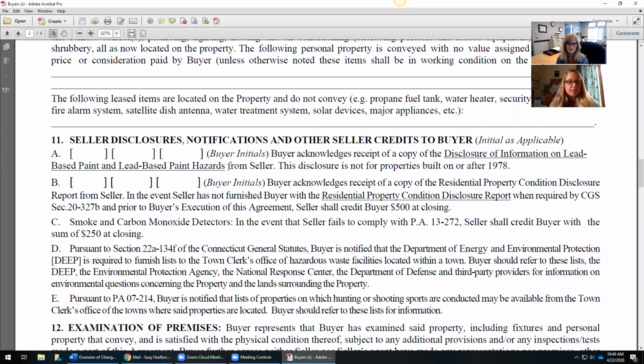And then here's section 11. We heard you guys loud and clear as far as how this area was a bit confusing, where there was a section to either indicate yes or no whether you've received disclosures. Now, if the buyer has received disclosures, you have them initial. And if they haven't, they simply don't initial. Simple as that.